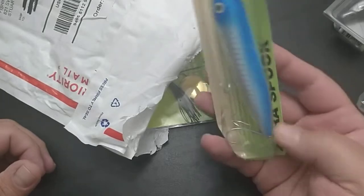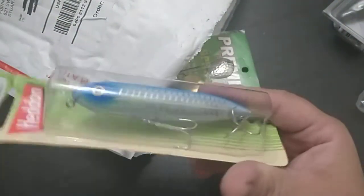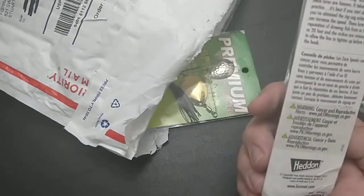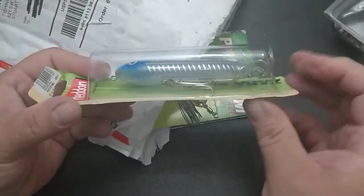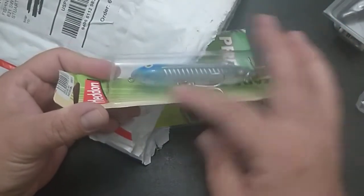Okay. So you get a Zara Spook. Looks like a saltwater edition. It has saltwater hooks on it, but they pretty much all come with those hooks. This one is that blue. It's clear. This one will work. It's a pretty good color. I usually like to take the bottom and take my Sharpie marker. And I know it's clear, but I run a line of chartreuse down the very middle of it.